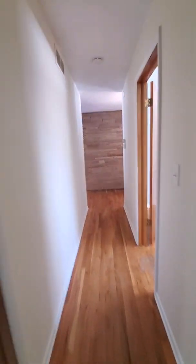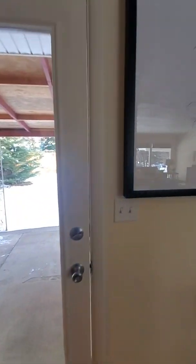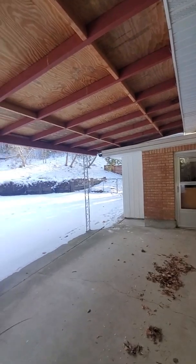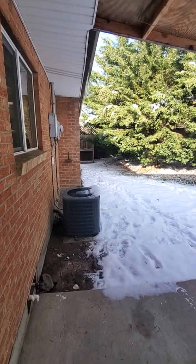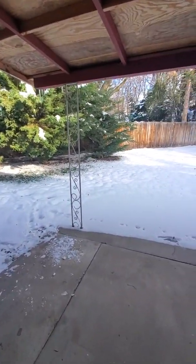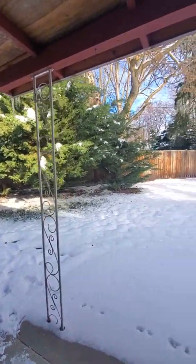We'll take a quick look at the backyard. So if I walk back through the dining area here and out the back, you've got a big covered patio here, probably 12 by 25 feet. And just to the left here, you've got your air conditioning compressor, and it's pretty new. I looked all over inside, I couldn't see the furnace. I think it's probably in the crawl space. So I don't know how old the furnace is. Usually those are replaced at the same time.